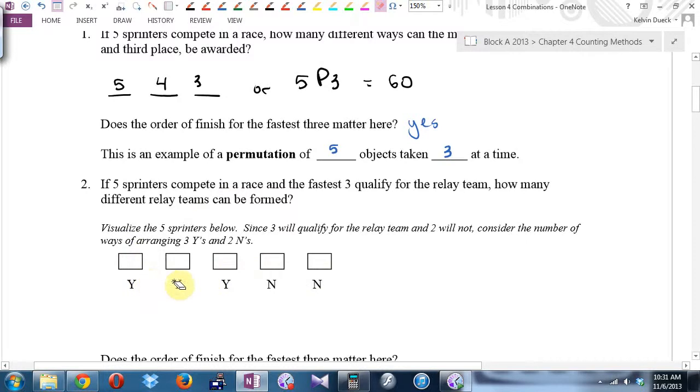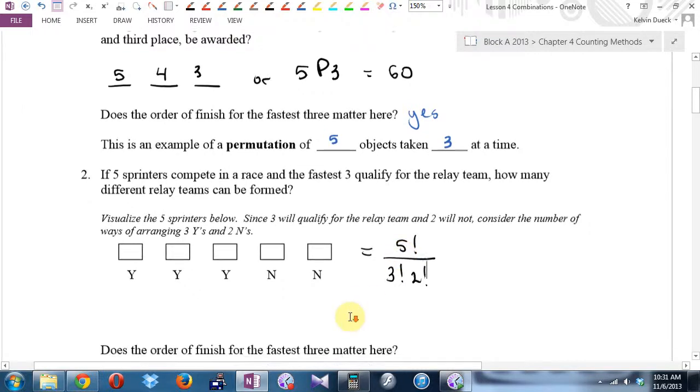That's a word. How many letters in this word, grand total? How many Y's? How many N's? By the way, what do you notice when you add those 2 bottom numbers together? They equal the total. What we're trying to do is look at this example to see if we can come up with a general new formula for when order doesn't matter. By the way, what is 5 factorial divided by 3 factorial, 2 factorial? 10. Okay.